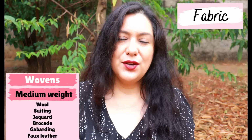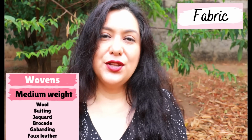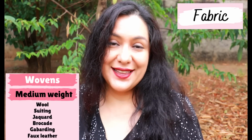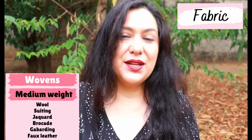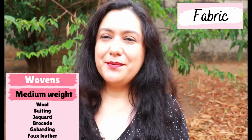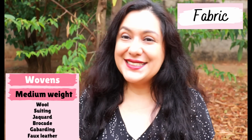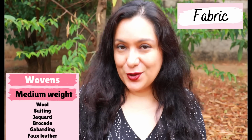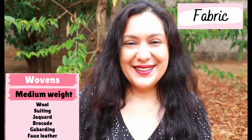There are so many fabrics that you can use to make this jacket, depending on the look that you want. You could use wool, you can use suitings, you can even use jacquards and brocades if you want a fancy look. A gabardine will give you a more sporty look. Some people have even made this in fake leather. I wouldn't do that. It's just too much work, and fake leather is terrible to sew. But if you have the patience and the proper presser foot, which I don't have, you can even try that if you are willing to take that challenge.